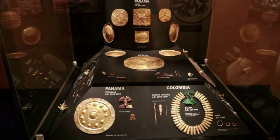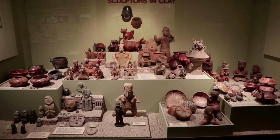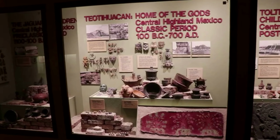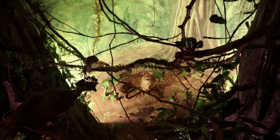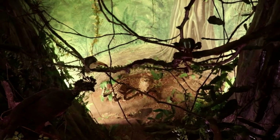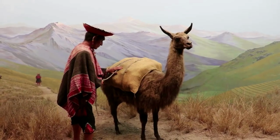There are plenty of examples of gold from Central America. Some Western Mexican sculpture. There are some relics from Teotihuacan, the largest city in the pre-Columbian Americas. This is the Amazon rainforest. There's a llama in the Andes.